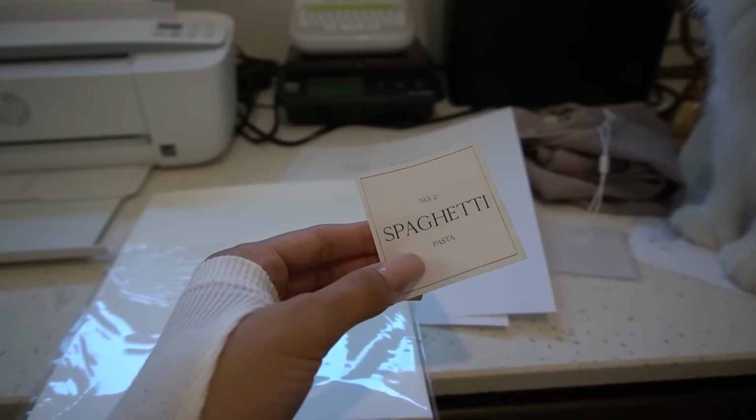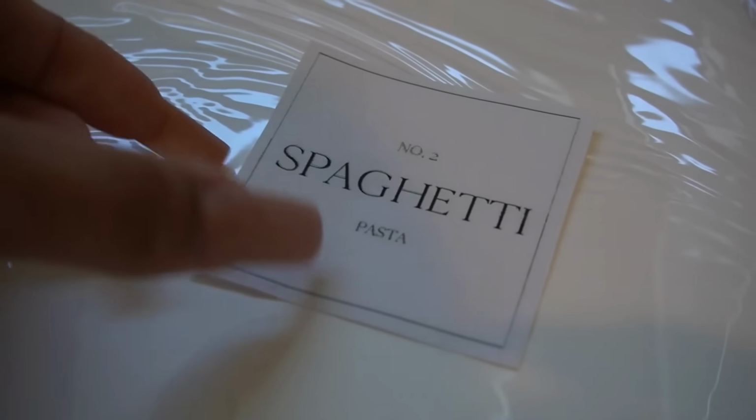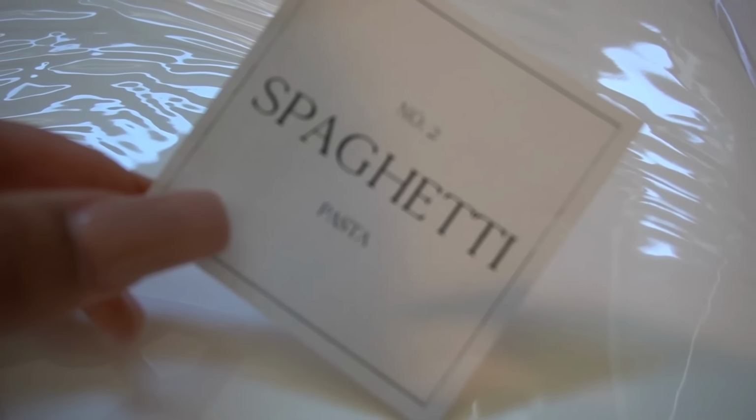So this is just on regular printer paper just as a test, but I don't know if y'all can tell, it printed really crappily, like it's really a low quality print.